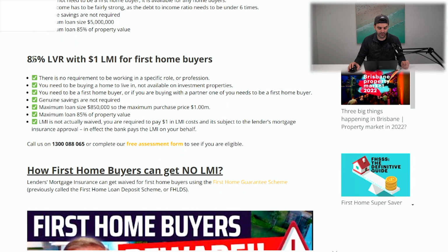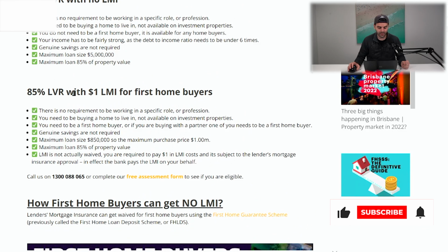There's a similar scheme or similar option available with other lenders where they'll do 85% waiver for first homeowners for $1. It's pretty similar as above. There's no income or job requirements. You've got to be a first homeowner. Interestingly, if it's you and your partner, one of you just needs to be a first homeowner to qualify for this. There's no genuine savings requirements. And the only thing that's slightly different is the purchase price can't exceed $1 million because they won't lend more than $850,000 on the property. The mortgage insurance is waived and you only pay $1.